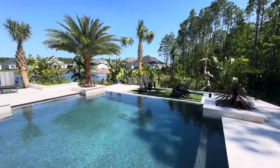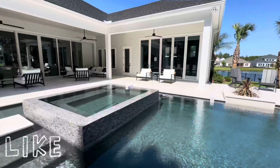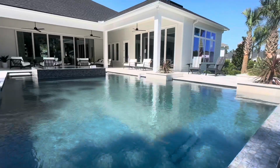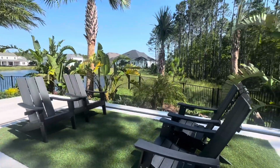Now, isn't this pool like a resort? It looks like something you would see at the Ritz-Carlton, right? Well, you do have the option with this particular builder to add a custom pool to the build of your home. That way, when you move in, everything is complete and done. No more construction. You can just enjoy your Florida lifestyle.